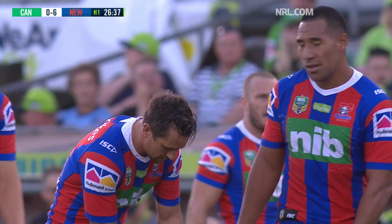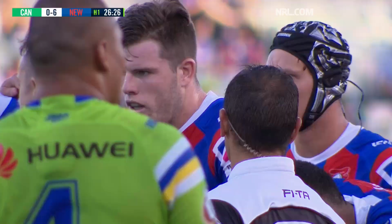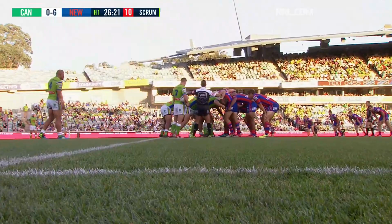Boys, there's one team that the Knights have had pretty good success over the last couple of years with, and that's the Canberra Raiders, because they play the ball quick. Canberra Raiders have identified that, and they're definitely trying to slow the ruck down. They've had a good bit of success at that at the start of the match, but there's been a few penalties, so the ruck has seemed to quicken up for the Knights.